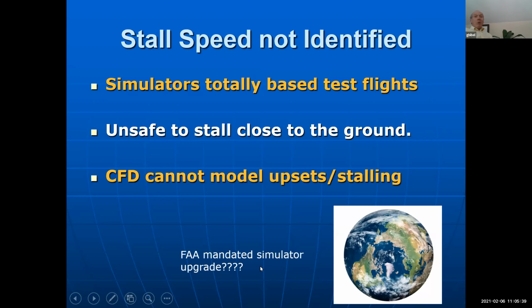Actually, the story gets a little worse. About 7 years ago, the FAA mandated that simulators be upgraded to fly deeper into stall. That would be a very massive engineering update. They'd have to solve this problem, and they gave them 5 years to do it. And the deadline passed and nothing happened. Everyone gave up. I don't know the actual story, but I'm going to call that another CFD failure.